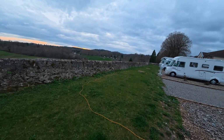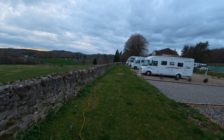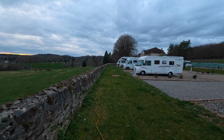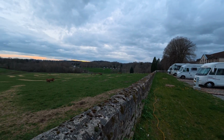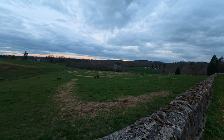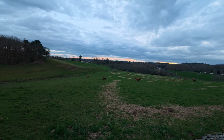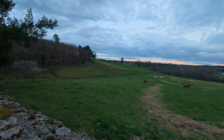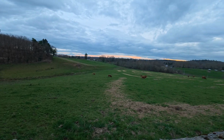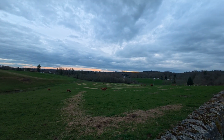So we're all set up. We're staying at a place called Chartalat, which is another camping car stop off. Look at the views from here. A little stream down at the bottom there. Obviously the bulls.